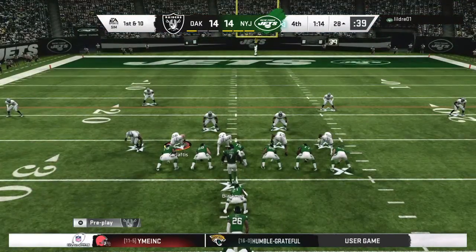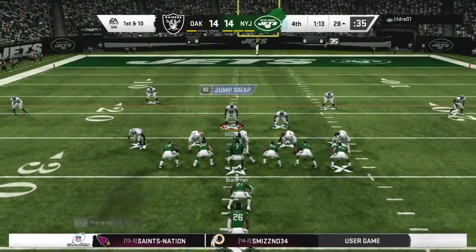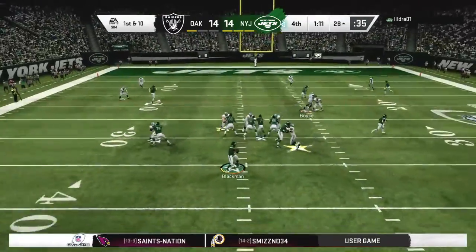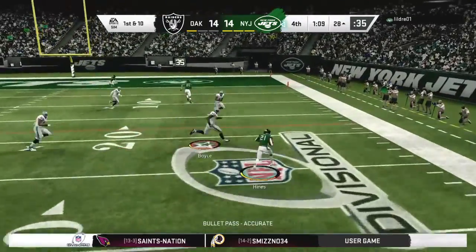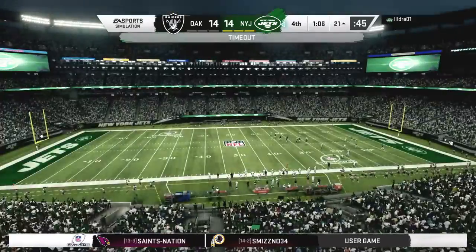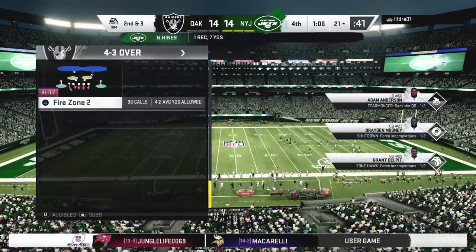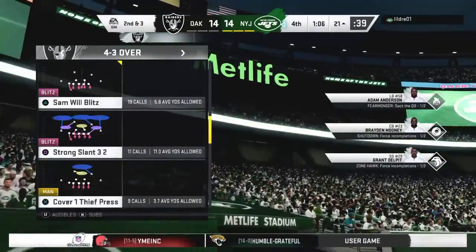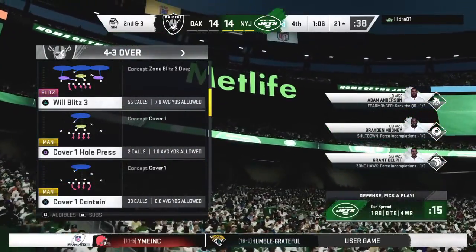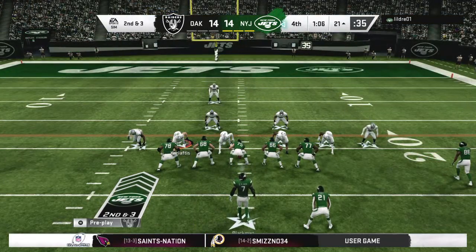Here we go, here we go. On first down, Blackman. He'll find Hines out of the backfield. It's a gain of 7, and it'll make it 2nd down. Now the Raiders going to burn their 3rd and final timeout as the clock will stop with 1:06 left to go in the game. Able to get 7 on that 1st down pass play.